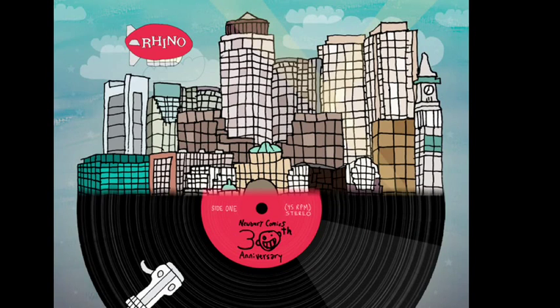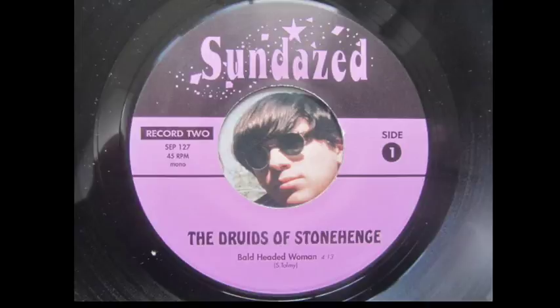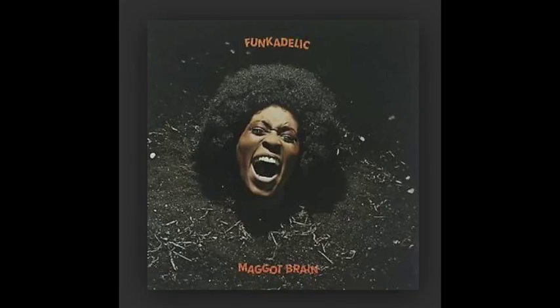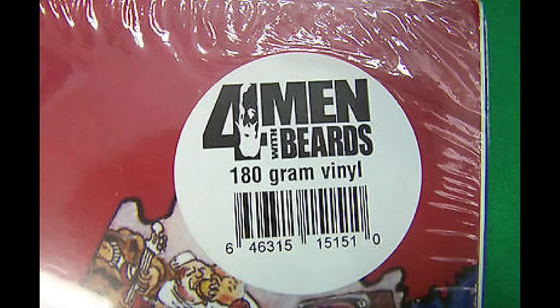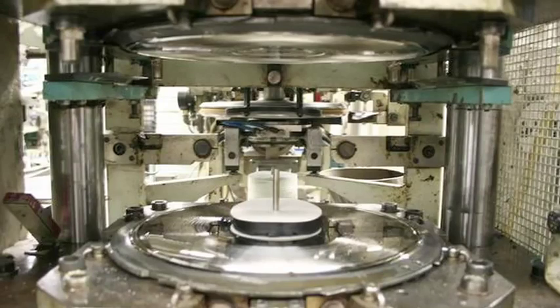Absolutely. As a matter of fact, there are a number of what you could call boutique audio firms. Rhino Records was one of the first, and there are a number of other ones like Sundazed and Four Men with Beards that are producing really superior pressings on pure vinyl. Sometimes, in the old days, they'd use maybe 100 grams of vinyl. They're using 180 grams, 200 grams of vinyl. Very thick, very beautifully crafted records with limited production runs, so the stampers that make them do not wear out as fast as they did in the heyday of the LP. So it's actually a better product.